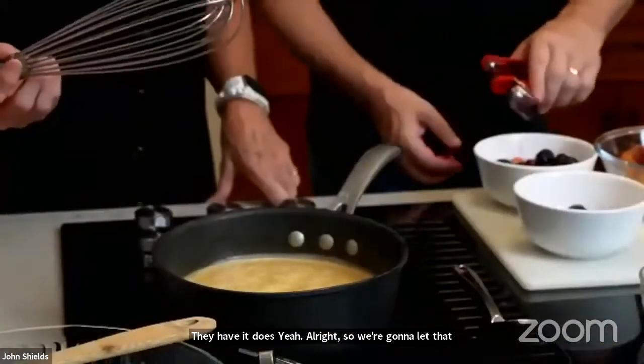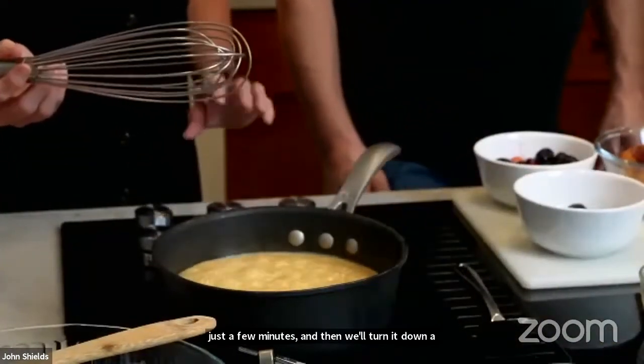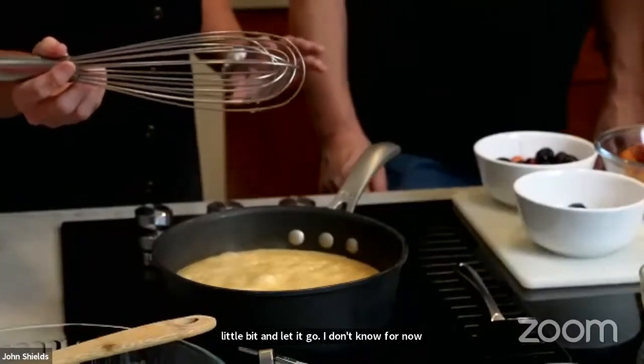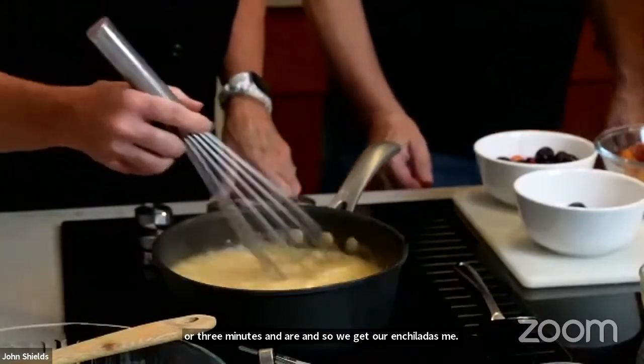All right, this is good. So we're going to let that boil for just a few minutes. And then we'll turn it down a little bit and let it go for another 2 or 3 minutes until we get our enchiladas made. We can only do so many things, you know.